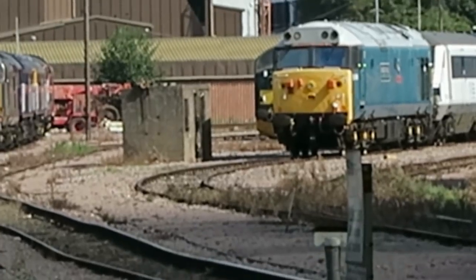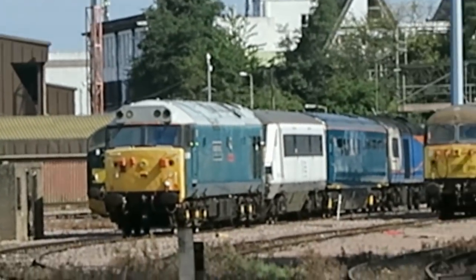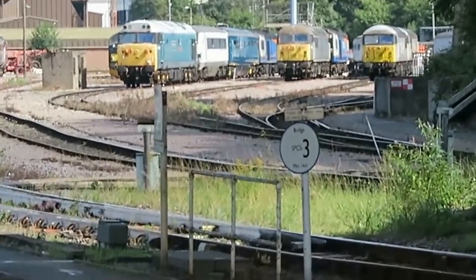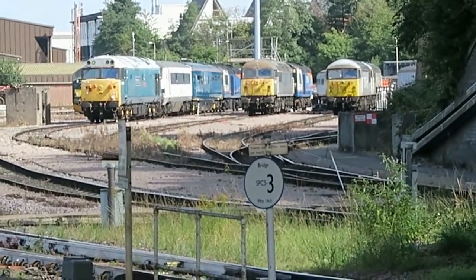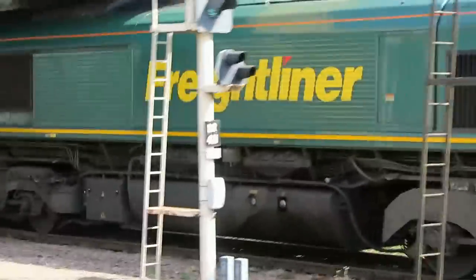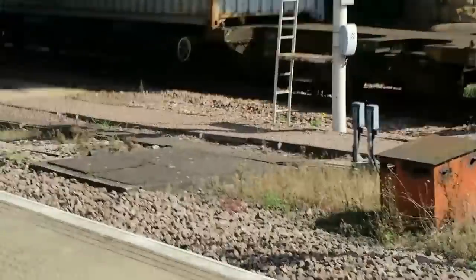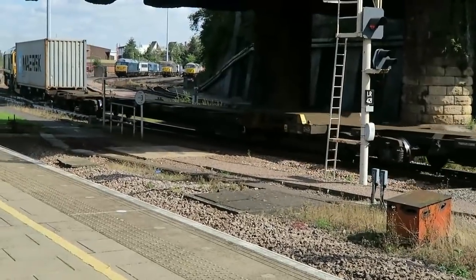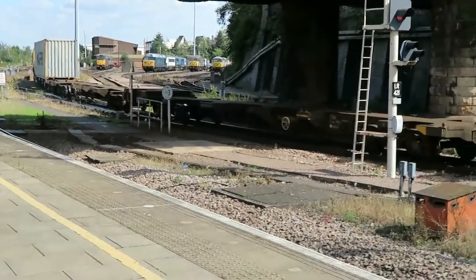I'm resting it on a, no, don't pass this sign. Let's zoom it out now. There we go. And this is going to Felixstowe. Of course it would be on zoom, wouldn't it? Well, I think it was anyway. I can't see the screen very well at all because the sun is so bright.